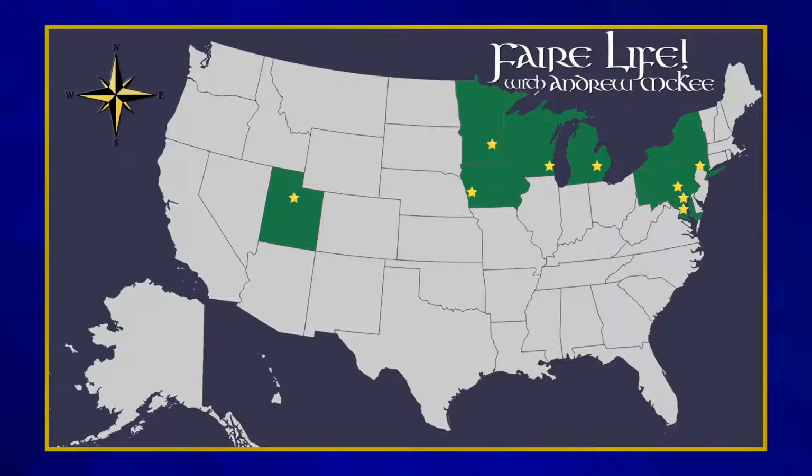And yeah, then you get to a cluster of fairs in the Northeast. Kind of interesting. Let's start with the northernmost and go to the New York Renaissance Fair in Tuxedo Park, New York, which I've been to. It's a lot of fun.